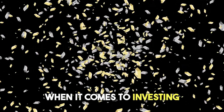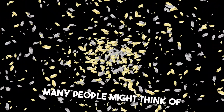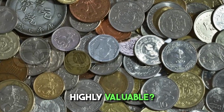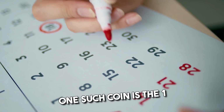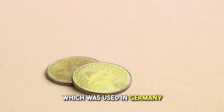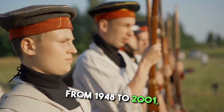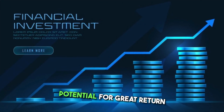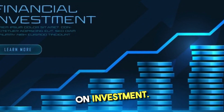When it comes to investing in precious metals, many people might think of gold or silver bars, but did you know that certain coins can also be highly valuable? One such coin is the Deutsche Mark coin. This small piece of currency, which was used in Germany from 1948 to 2001, holds not only historical significance but also a potential for great return on investment.